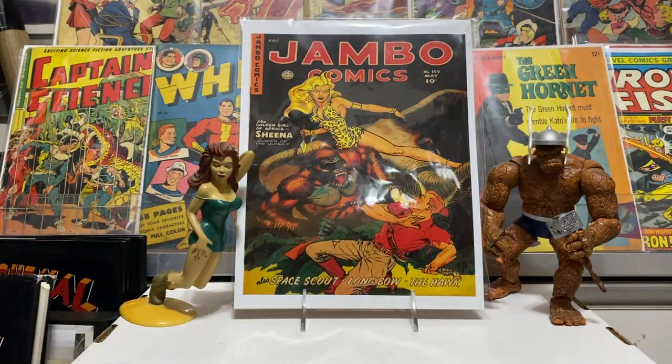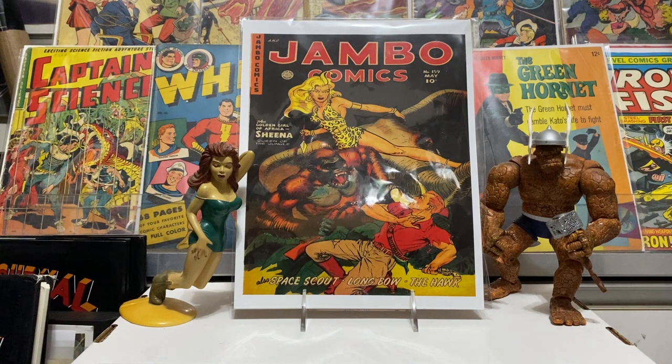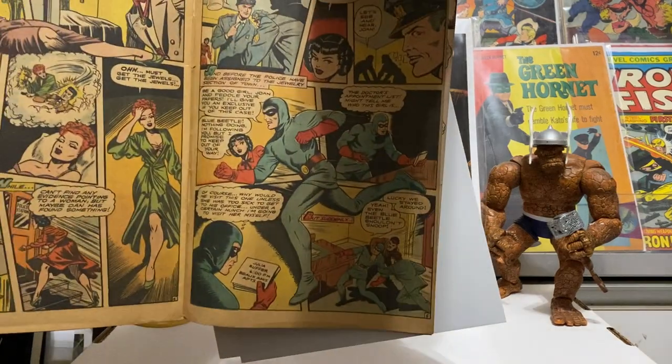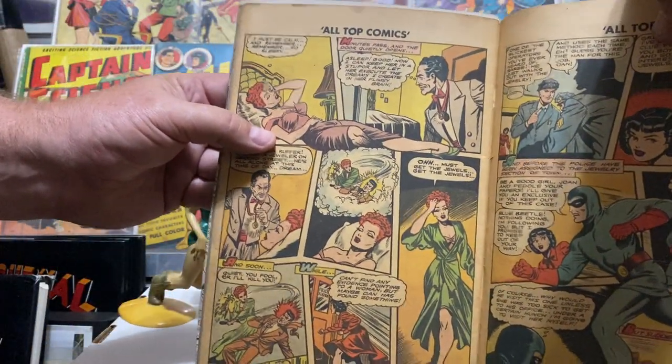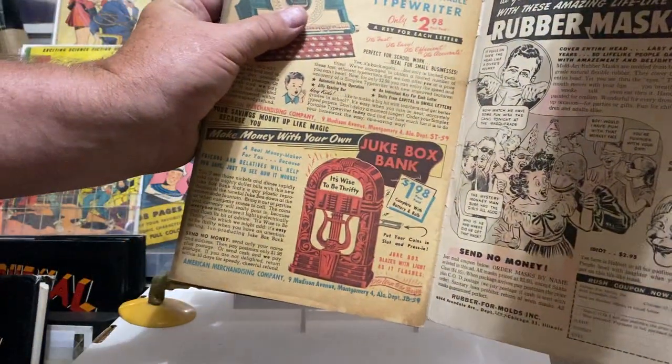So let me show you the Blue Beetle. It's Jo-Jo. There's Blue Beetle. So, yeah, a lot of girls in peril and jungle girls and stuff like that, and some great ads on the back page. It's very cool.